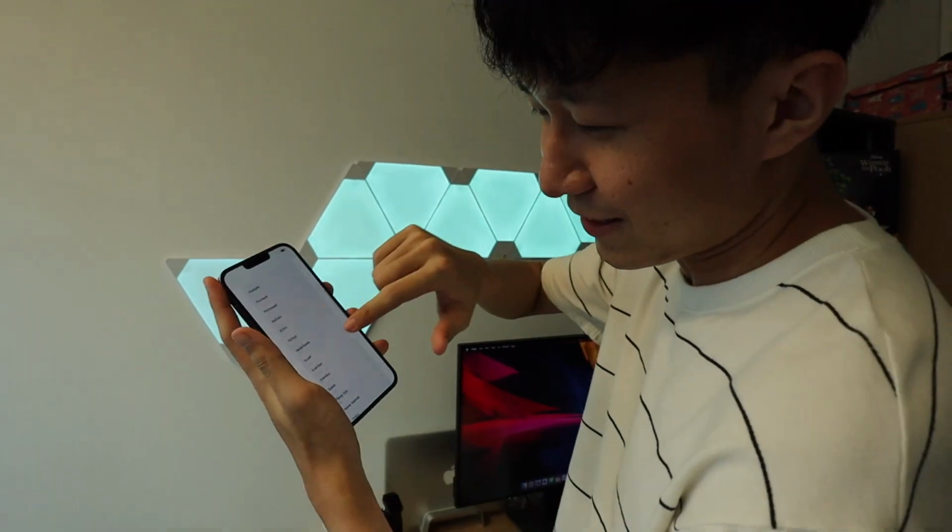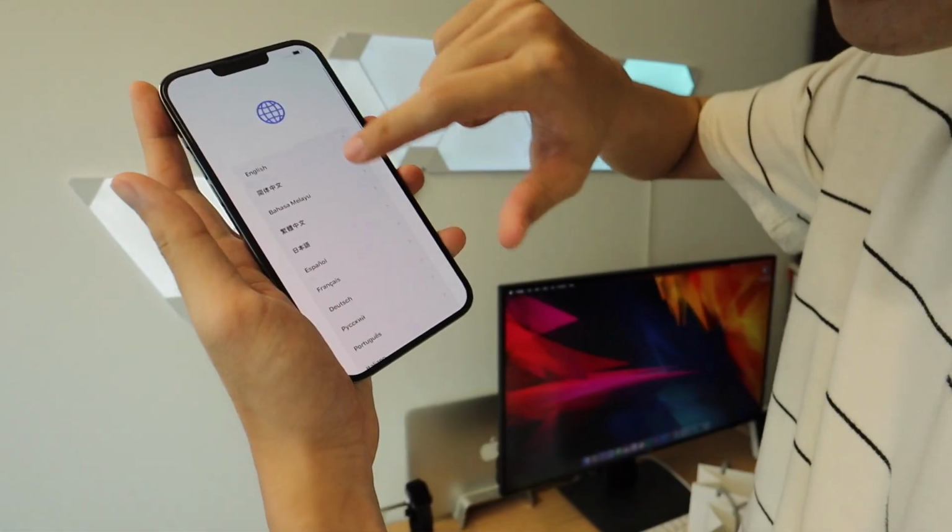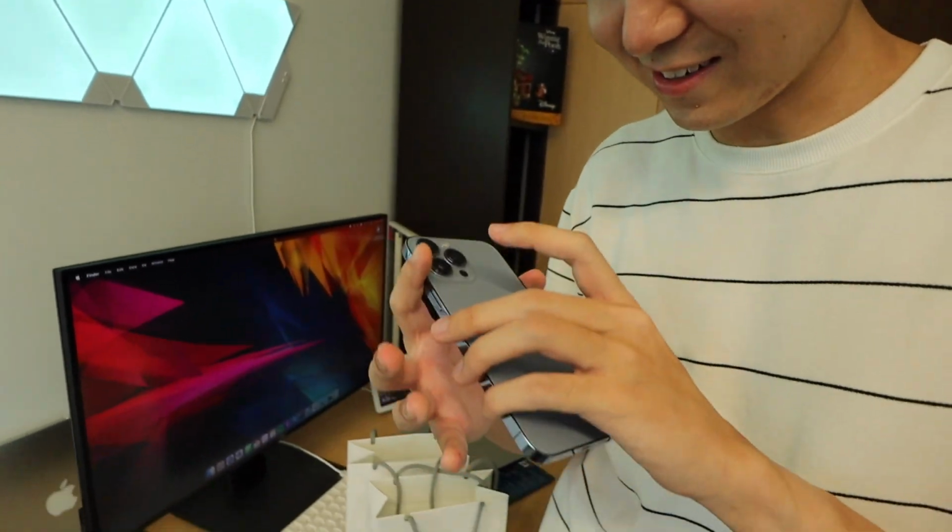I don't think you can tell, but the screen is 120Hz, so the animation is super smooth. Yeah, I feel like I should use it without a case. It's nice.